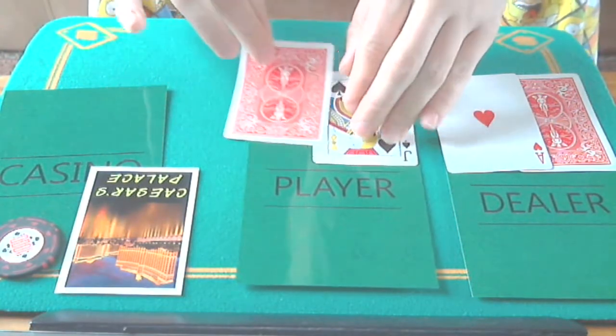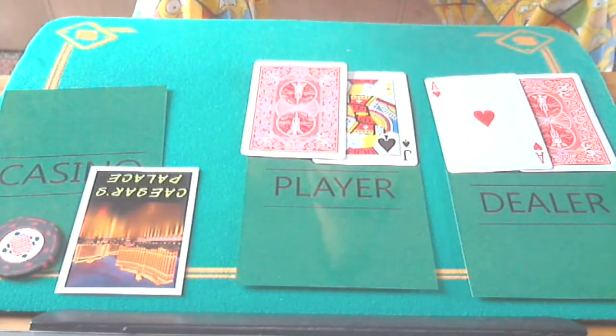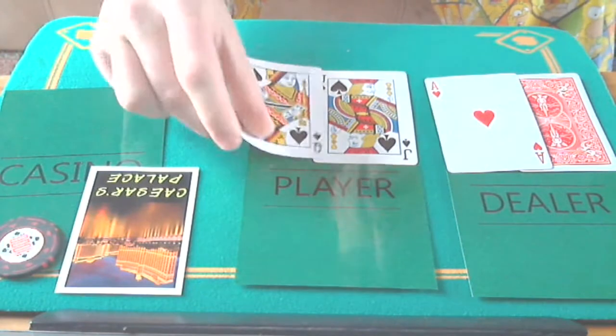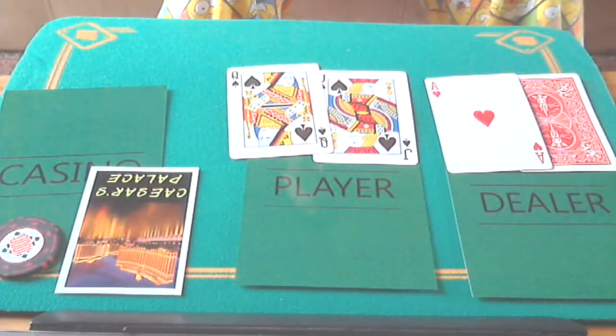So we have to check and see if you have a Blackjack or not. So I'm going to turn this over. We're going to see if you have it. Normally, I wouldn't know the card, but I'm going to turn it over. Normally, the spectator would peek at it, but since there's no spectator here, I'm going to turn it over. And, oh, you got a 20. Oh, that's good. The only thing that beats it is a 21.